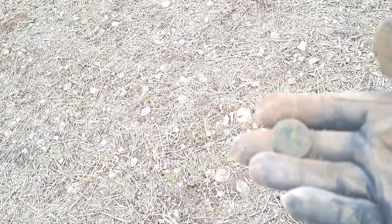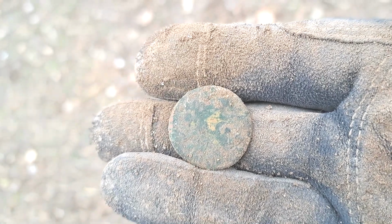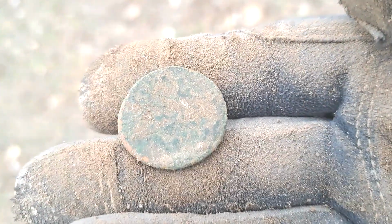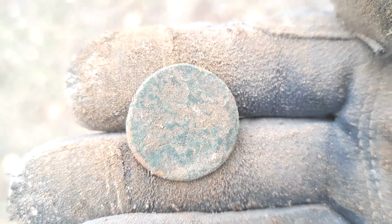It's quite thick, so I'm gonna guess that's a Roman, but who knows. But at least I found a coin. I found a few buttons. I don't know what's going on with my focus here. No, there's something wrong with my camera, but probably got some dirt on the lens somewhere. Oh, that's better. But at least it's a disc.